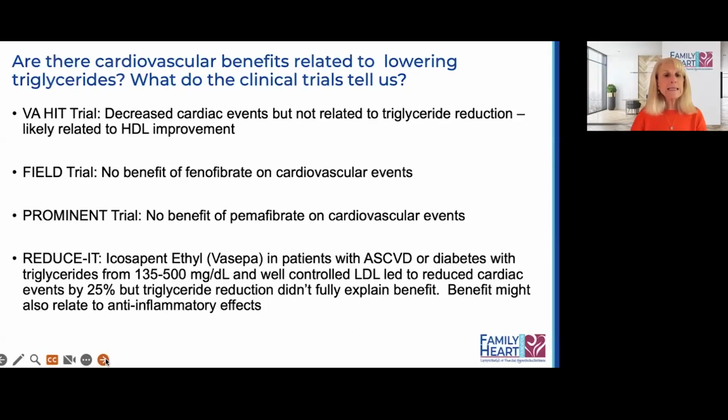In 2019, the REDUCE-IT trial came out, and the REDUCE-IT trial used icosapent ethyl. That is a purified omega-3 fatty acid in patients with atherosclerotic cardiovascular disease or diabetes who had triglycerides from 135 to 500 milligrams and well-controlled LDL. Their LDL was around 70. It led to a reduction in cardiac events by 25%.